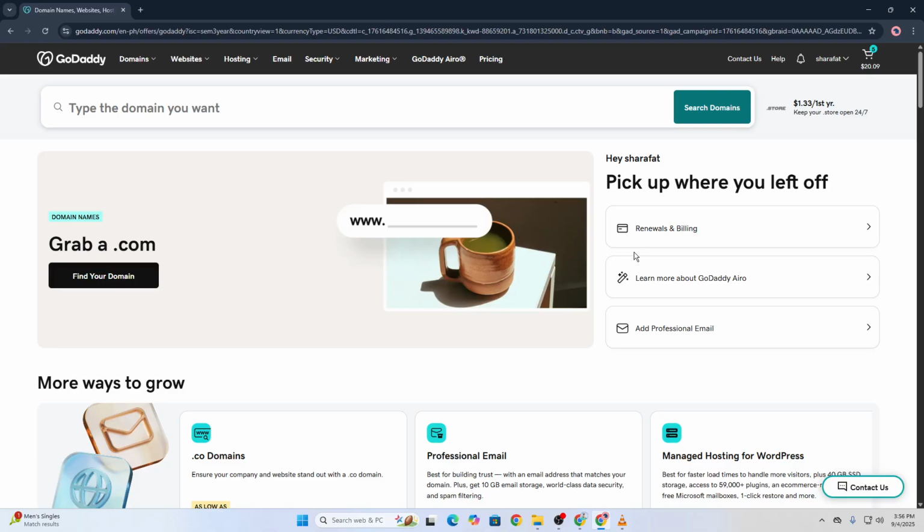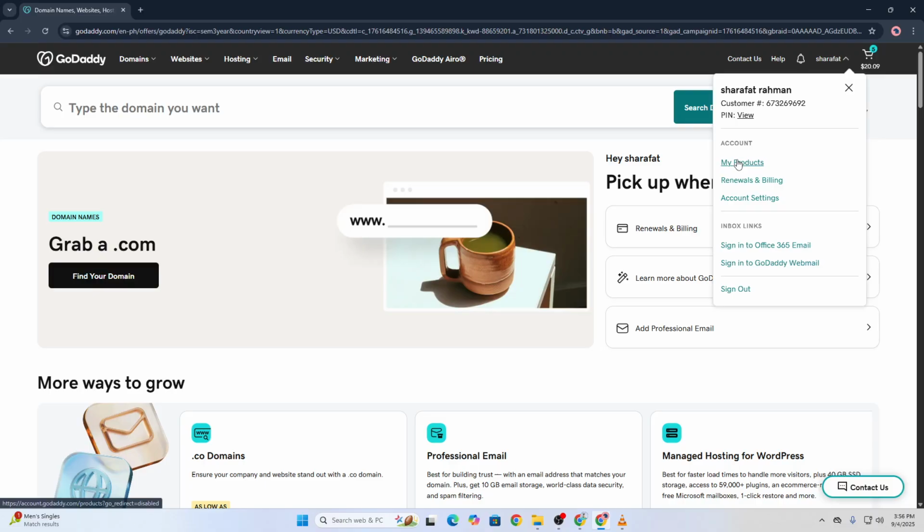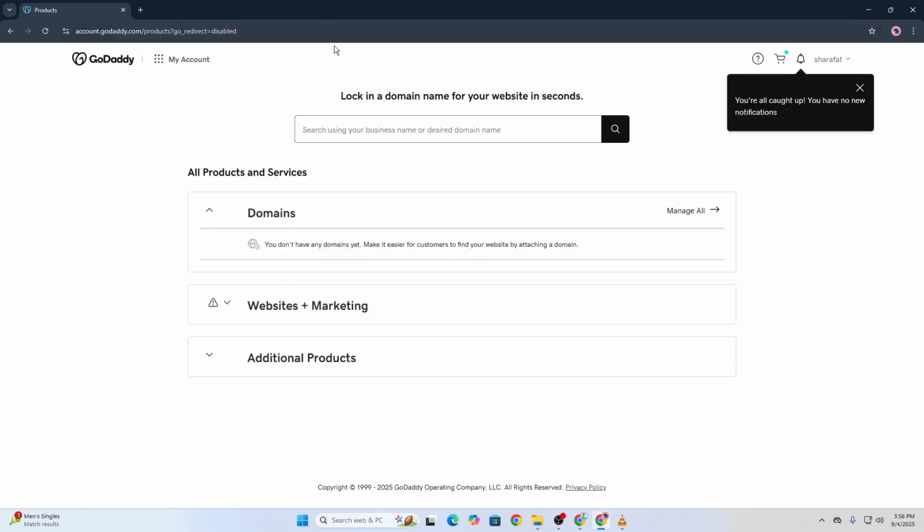Step 2. Go to Products. Click on the Products tab. This is where Godaddy organizes everything you own: domains, hosting, and of course, your SSL certificates.